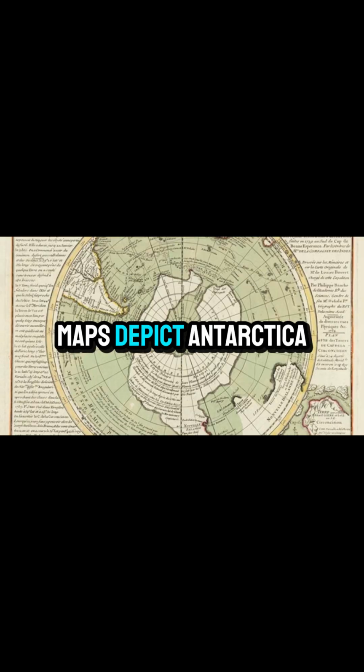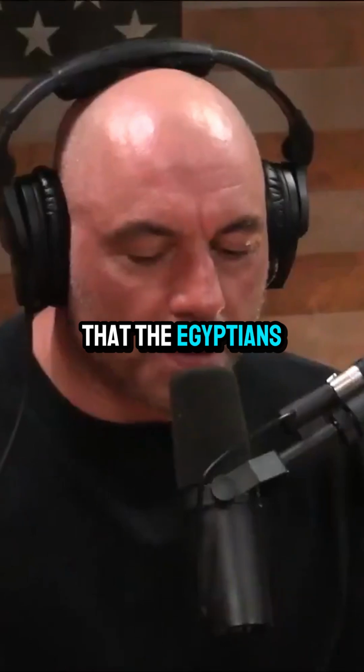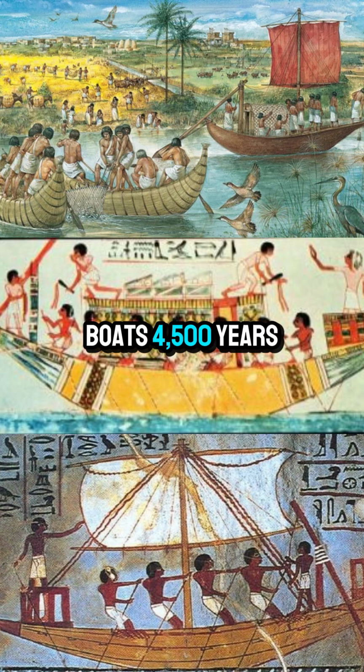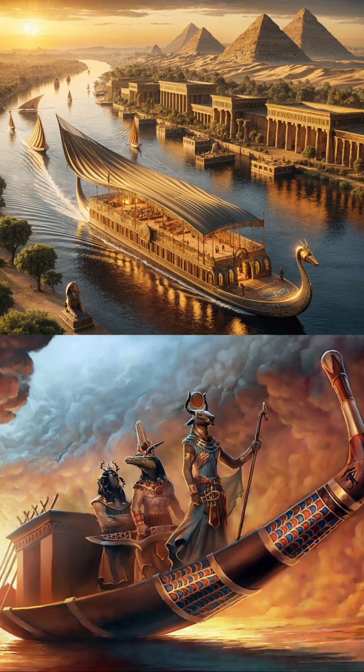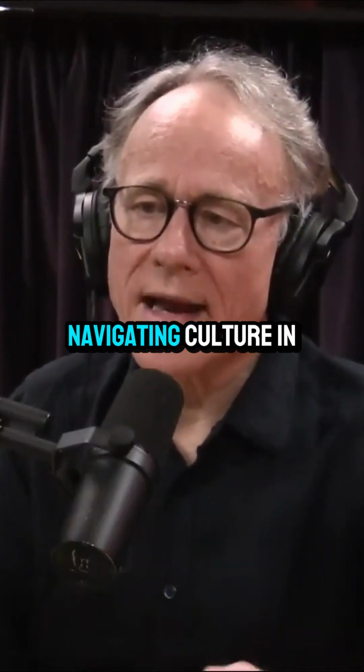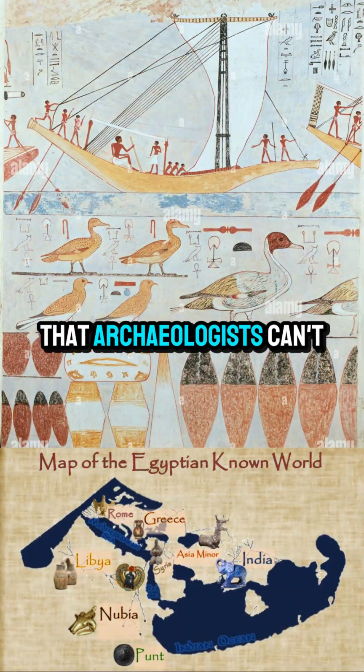Why did ancient maps depict Antarctica before it was discovered? It's interesting because we know that the Egyptians had boats. If there were boats 4,500 years ago, why do we think that they didn't try them out in the ocean? That doesn't make any sense. It's the notion of a global navigating culture in the Ice Age that archaeologists can't swallow.